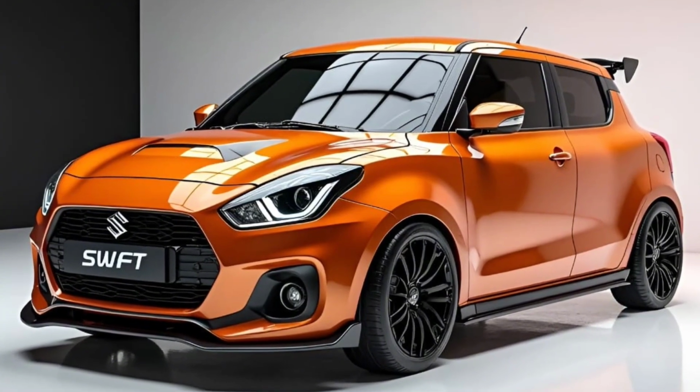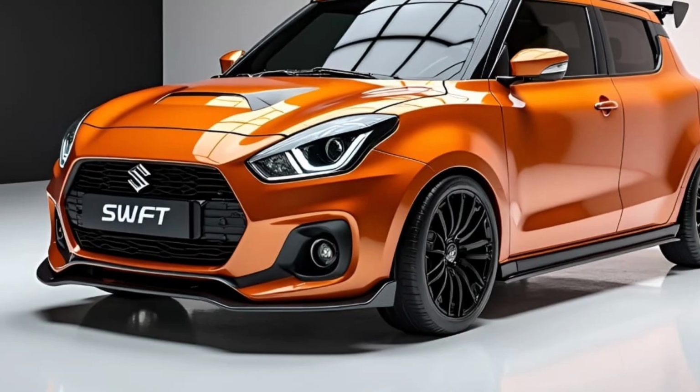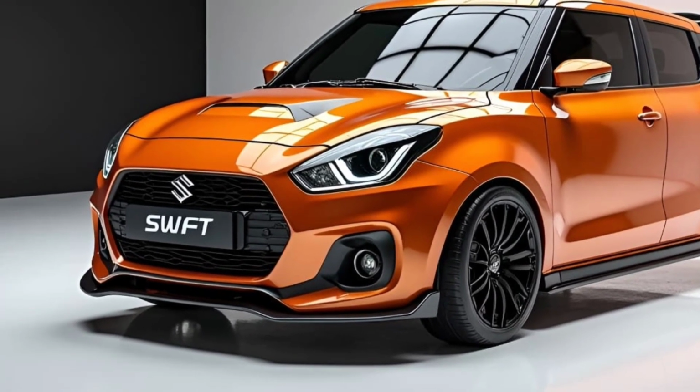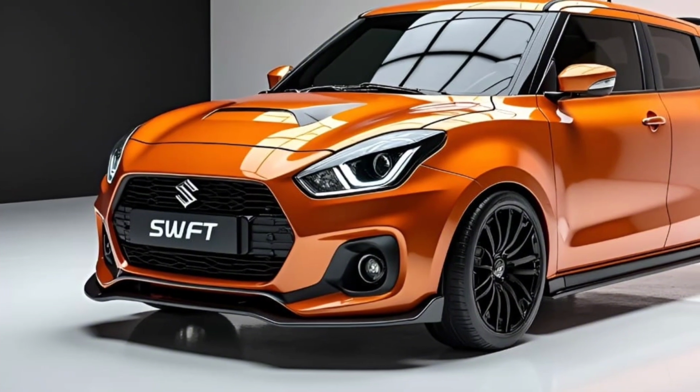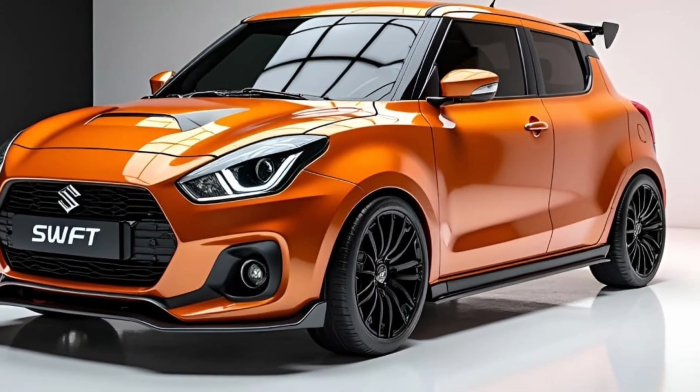Suzuki has made sure the Swift keeps its soul. It's still the agile, charming hatchback people love, but now it's smarter, safer, and greener. Whether you're a first-time car buyer or looking for a fun second car, the new Swift deserves your attention.